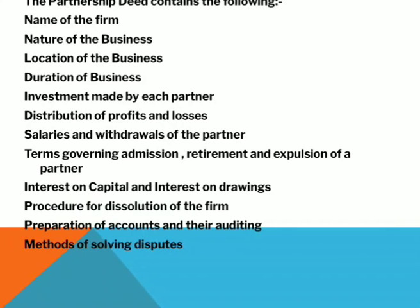That is what is meant by nature of the business. Then location of the business, duration of the business, and investment made by each partner. That means how much money each partner is bringing into the business. Then distribution of profits and losses: how much profit or loss each partner will bear. The ratio of that is also determined here. What will be the salary of each partner, and how much money can each partner withdraw from the business? That is also mentioned here.